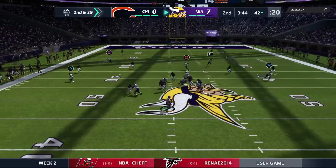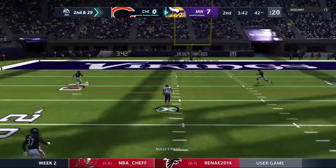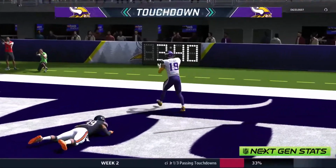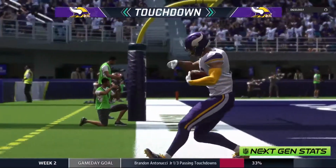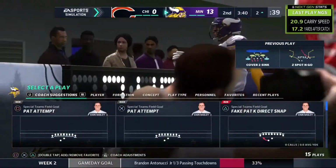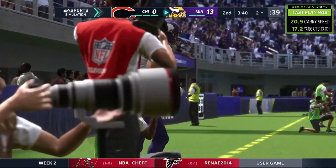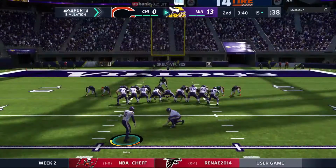After the sack on first down, Cousins past the 20. That's complete to the receiver, Thielen. And he'll get into the end zone. Touchdown, Minnesota. Adam Thielen, his first touchdown of the new season. And the Vikings are going to widen that advantage.